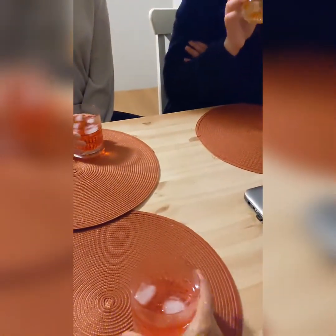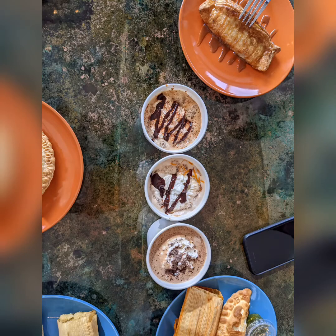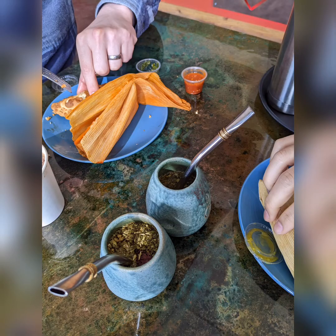Day 2, Saturday, April 2nd, we walked to Cafe Corazon where we had brunch. We had alfajores, empanadas, yerba mate, and a mocha flight at the South American Cafe. Yerba mate is a caffeinated drink made from a holly plant. The employee gave us a tutorial on how to drink the yerba mate. It was definitely a great and unique brunch.